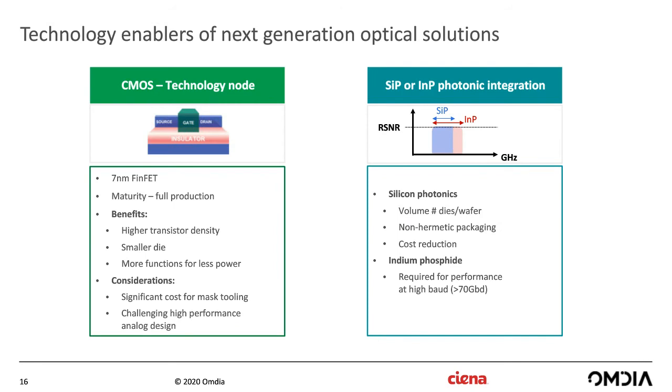Okay, thanks. So earlier we heard about some of the technology challenges related to designing new DSP ASICs and high-speed electro-optics to increase the baud and increase line rates up to 800 gig. So two of the technology enablers we can use to help with the design of these high-speed ASICs and the high-speed electro-optics are advancements in CMOS fabrication and photonic integration. So first off, we'll talk about the CMOS.